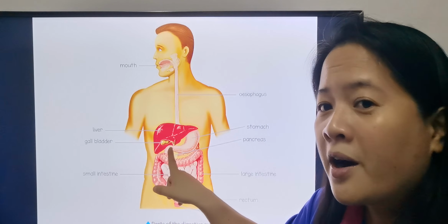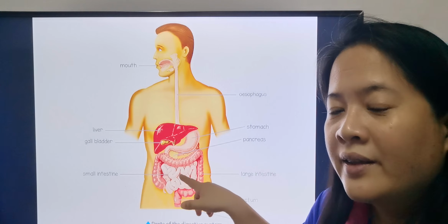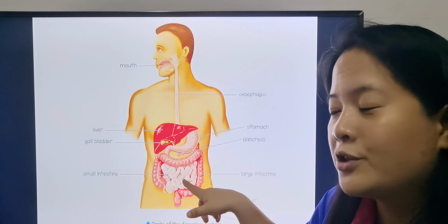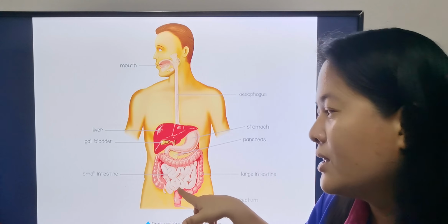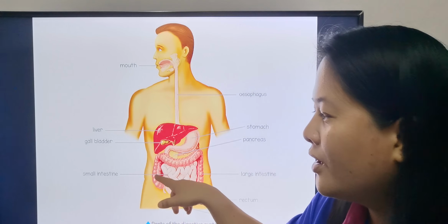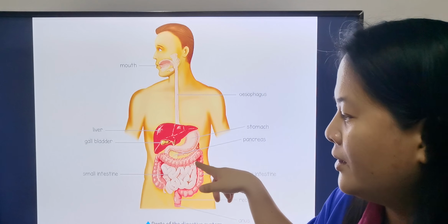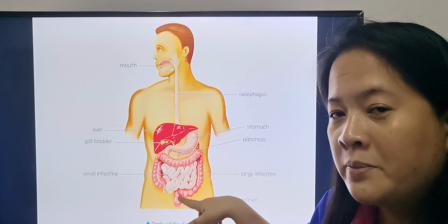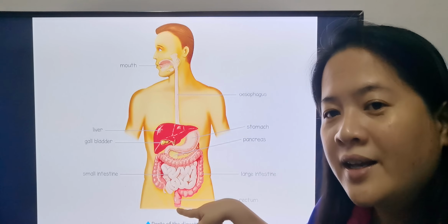And then the partially digested food will go to the small intestine, okay? Then digestion will continue in the small intestine and absorption of nutrients will happen in the small intestine. And then the undigested food will go into the large intestine. In the large intestine, water and minerals will be absorbed as well. And then it will go into the rectum. It will be stored there temporarily and then pushed out of the body through the anus, okay?